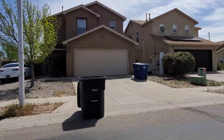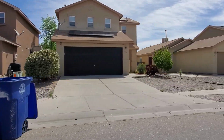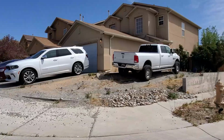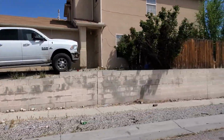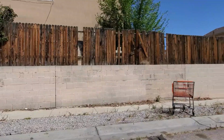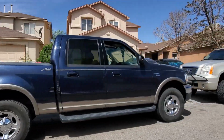Things to note, there are dumpsters knocked over, weeds everywhere, mismatched rocks, graffiti that's been painted over. There's driveways with 3 or more cars parked. There's cars parked in the front yard, and there's work trucks and all types of trailers.